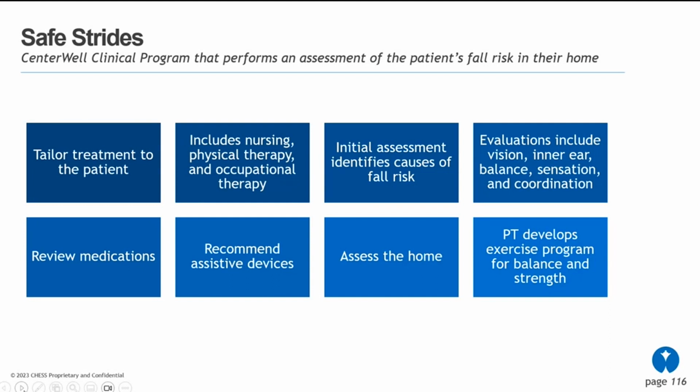They do identify causes for the fall, which we like because then you can tailor the treatment. And then they do the evaluation for vision and balance. They also review medications. They can recommend if someone needs a walker or a cane, and then they look at the home. They also develop an exercise program for the patient.